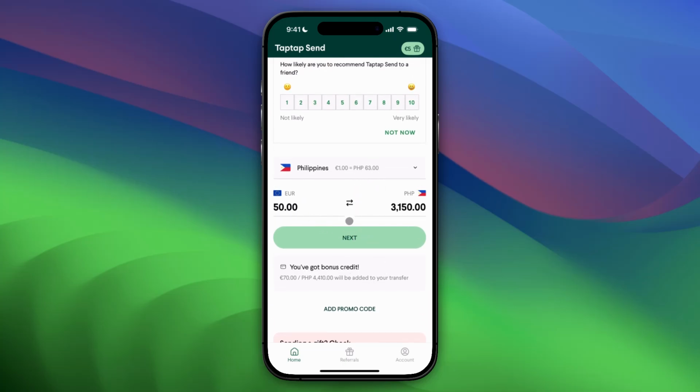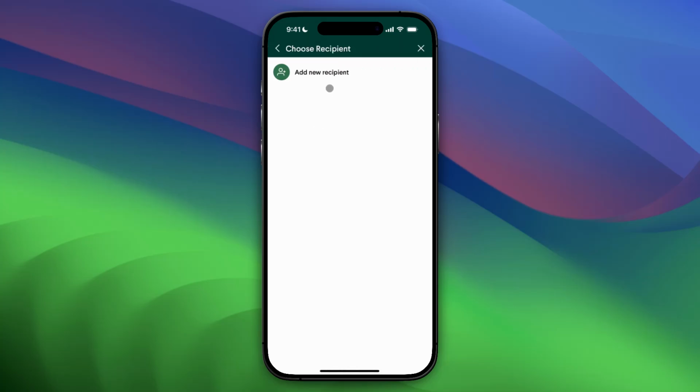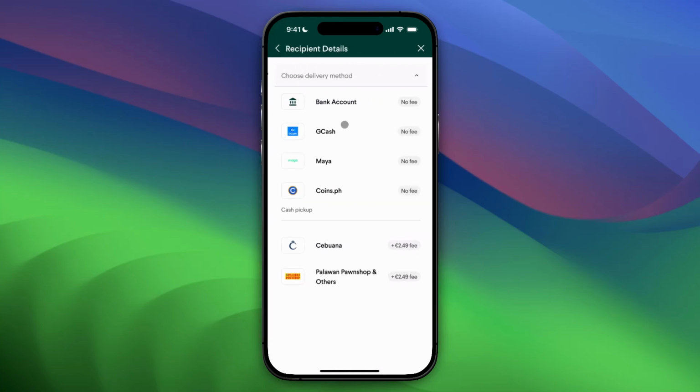So after you have filled that in and your promo code, you can just go ahead and click on next, and then you need to add a new recipient. Or if you already have a recipient on this app, you can just select it in this list. I do not have any, and I'm going to show you what you need to do now. So go ahead and click on add new recipient, and then you can select a delivery method, or you can also select a cash pickup. So TapTapSend also gives a lot of options, not only online, also cash pickups, and this makes it really nice for remote areas.